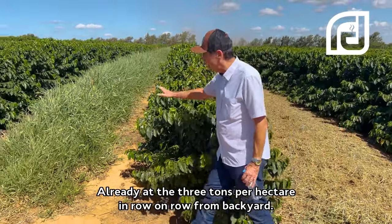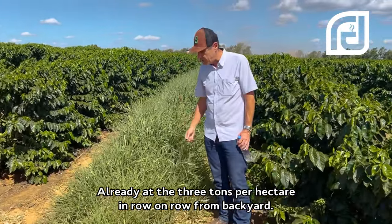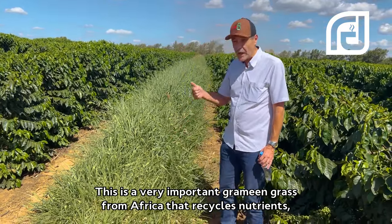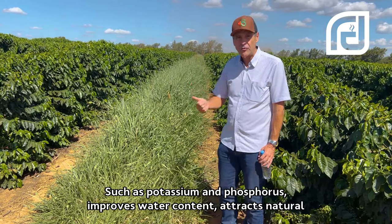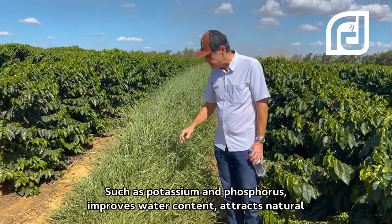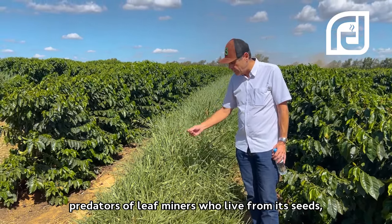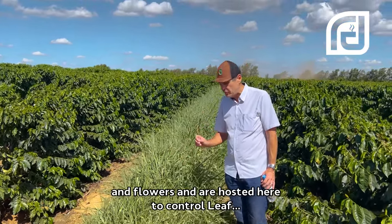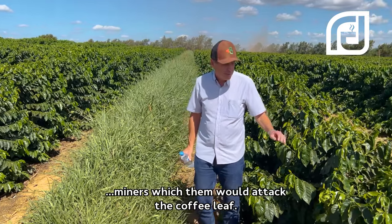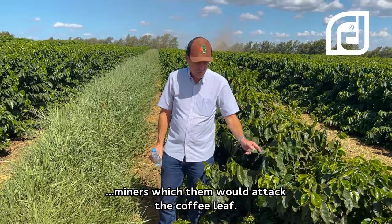In one row, we see mulching from brachiaria. This is a very important grass from Africa that recycles nutrients such as potassium and phosphorus, improves water content, and attracts natural predators of leaf miners, which live from its seeds and flowers and are hosted here to control leaf miners, which would then attack the coffee leaf.